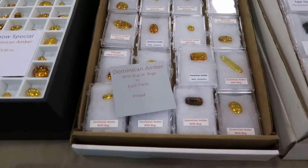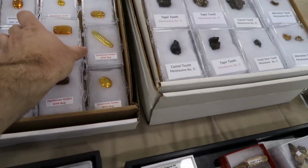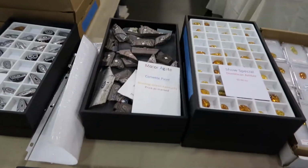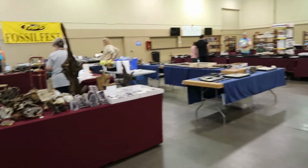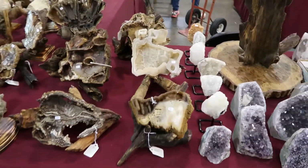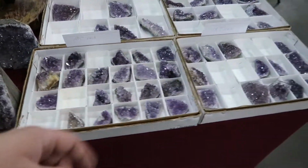Did you decide? See how much one of these are. I'm just curious. So this one is 25. Obviously, the bigger the bug, the more impressive, and the more expensive it's going to be. Okay. That is very pretty. These are 10. Got some of that at home myself.